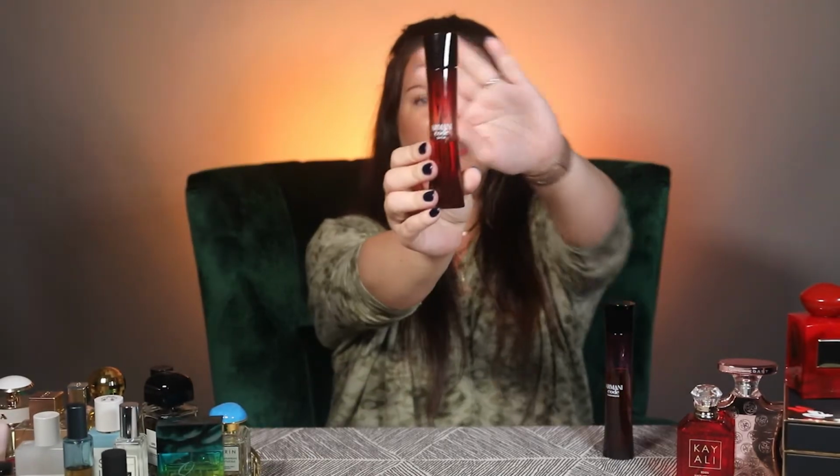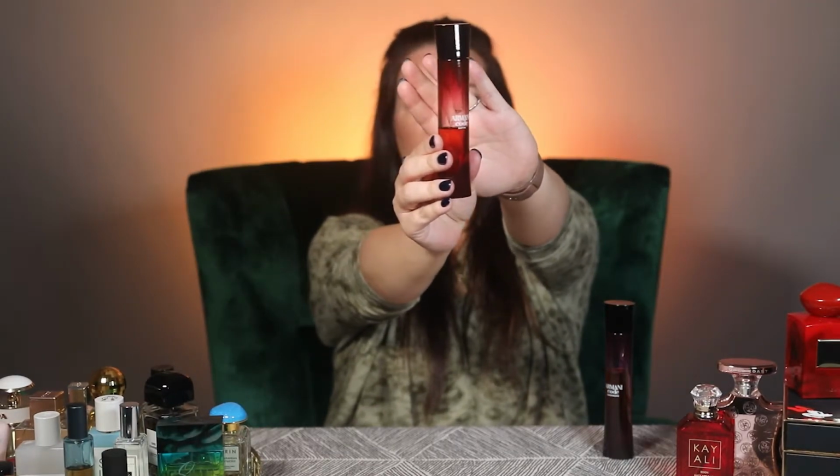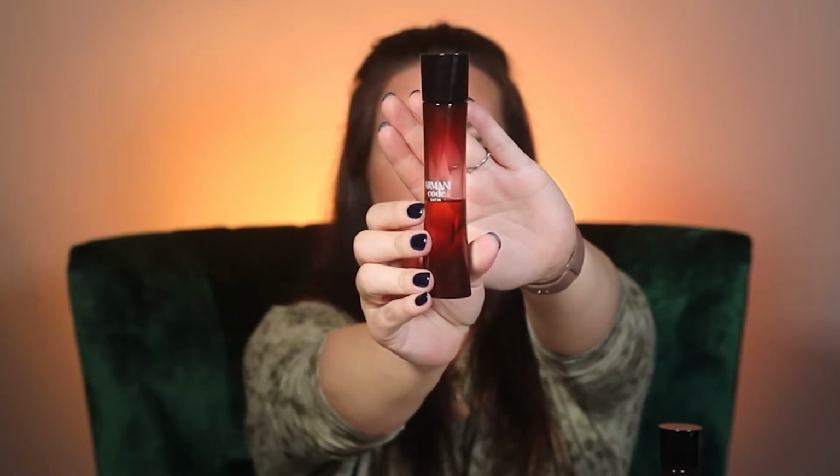Okay, so Armani Code Satin is in more of this red bottle. The Cashmere is in more of a bluish purple red bottle. But this one is red. I already bought a backup of one of these because I love them both and I found it at a really good deal. I can't remember which one it was.